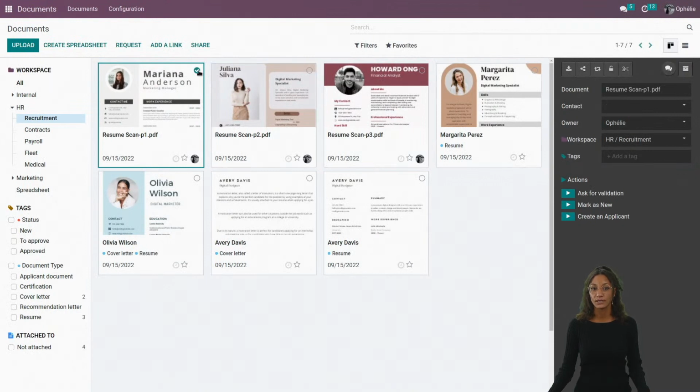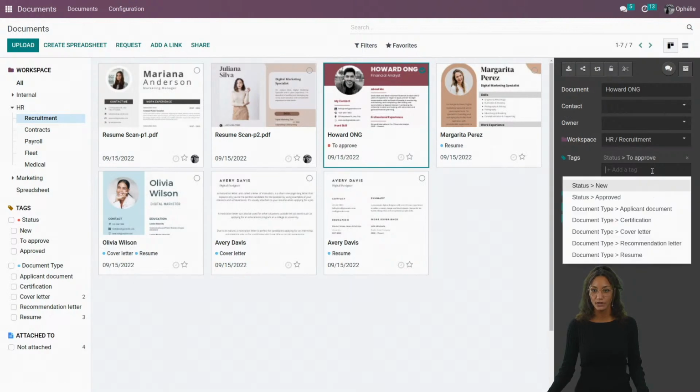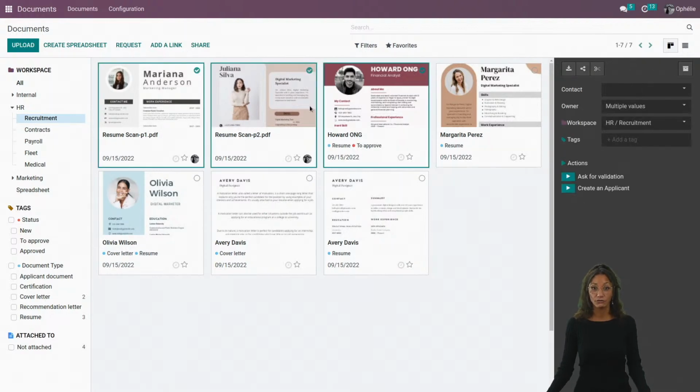So of course, I can rename them. So let's just take this one. I can click here, and I can say this is Howard. Perfect. And I could do the same thing for the rest of them. Also, I'm not the owner of this. I'm going to remove that. And I can put a little tag, which is maybe to approve, and also resume. Right? So I can find that information very easily. And so my manager can also find the tag to approve and maybe have a look at that resume for me.